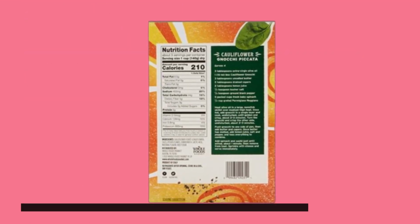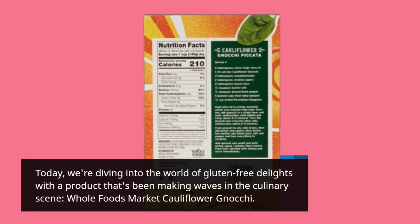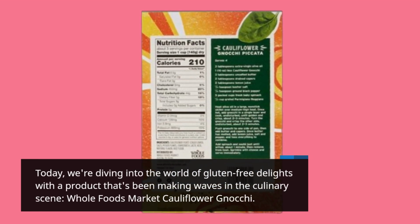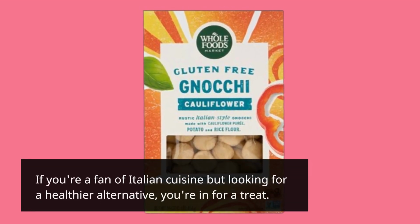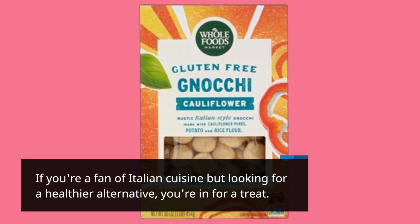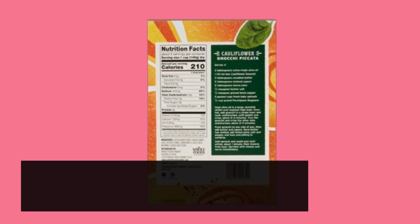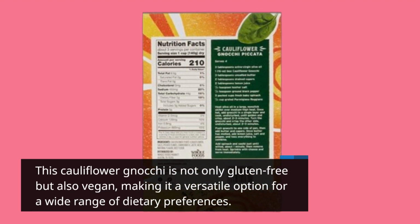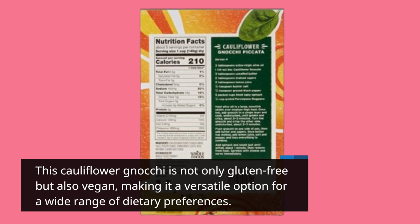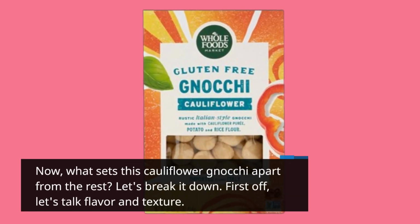Today, we're diving into the world of gluten-free delights with a product that's been making waves in the culinary scene. Whole Foods Market Cauliflower Gnocchi. If you're a fan of Italian cuisine but looking for a healthier alternative, you're in for a treat. This cauliflower gnocchi is not only gluten-free but also vegan, making it a versatile option for a wide range of dietary preferences. Now, what sets this cauliflower gnocchi apart from the rest?